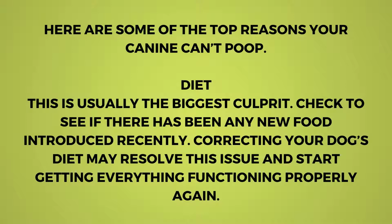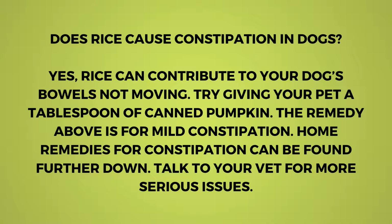Diet. This is usually the biggest culprit. Check to see if there has been any new food introduced recently. Correcting your dog's diet may resolve this issue and start getting everything functioning properly again. Does rice cause constipation in dogs? Yes, rice can contribute to your dog's bowels not moving.